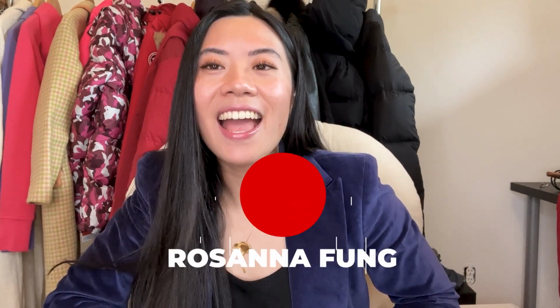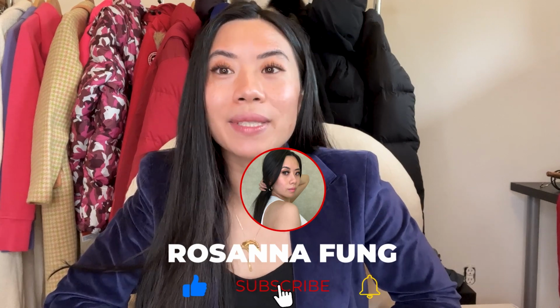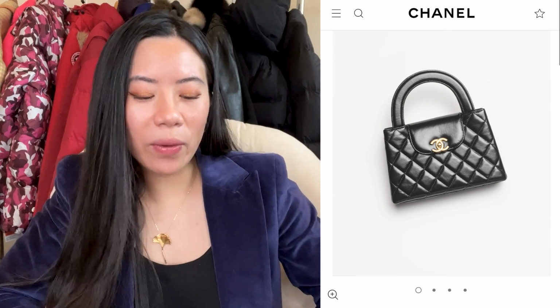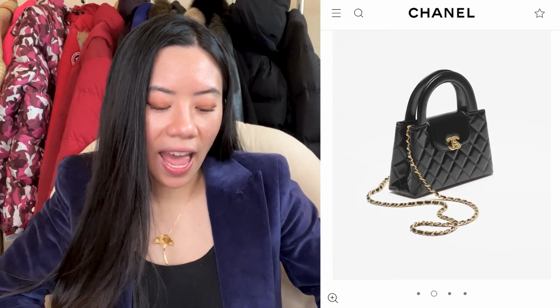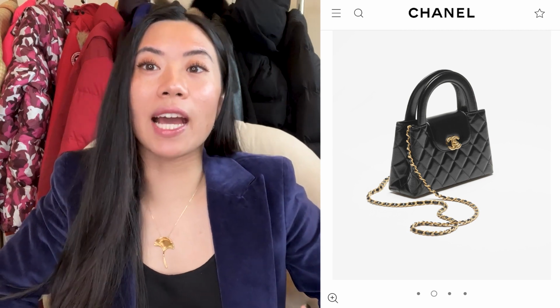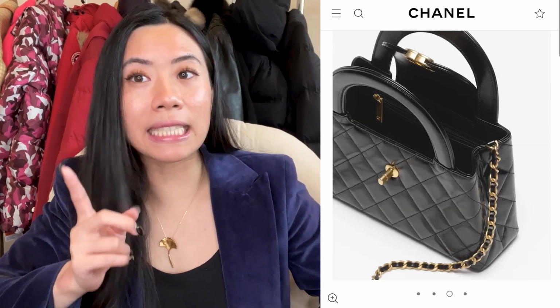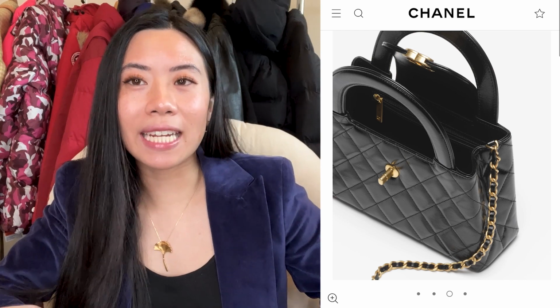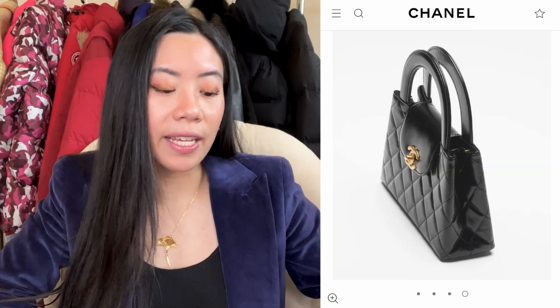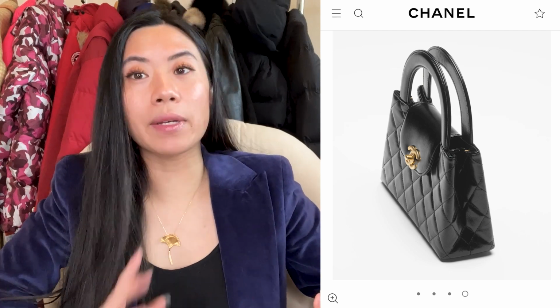We're gonna get right into 23K, and everybody's been obsessed about this Kelly Chanel bag. Let's pop it up here. I do like it, and the price point is actually not that crazy because it's not one of their classic bags yet. 5,800 Canadian dollars, about 4,000 USD. It is really cute, but it does seem a little bit useless.